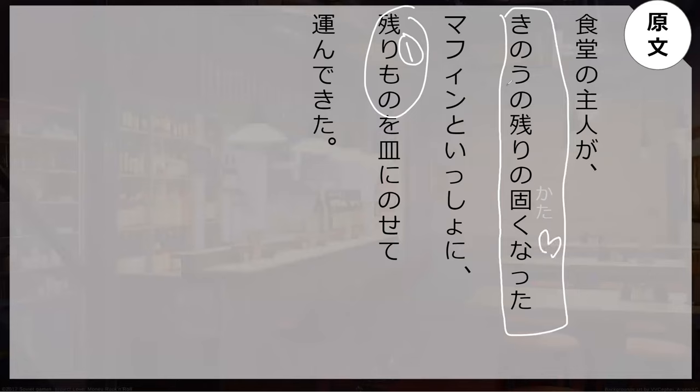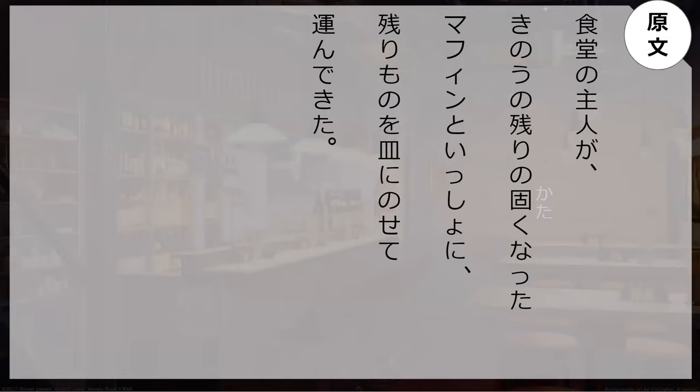Why do you think it's hard? Because it says here kino no nokori no. It was the leftover muffins that became hard from yesterday. Theoretically you could just say this, but he wanted to be like, wow, muffins. So we have the leftovers from yesterday, along with the muffin that was also a leftover from yesterday, but his eyes locked on that muffin, basically. The muffin was really important.